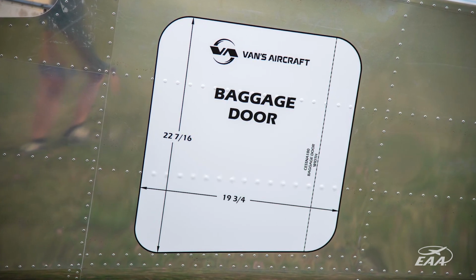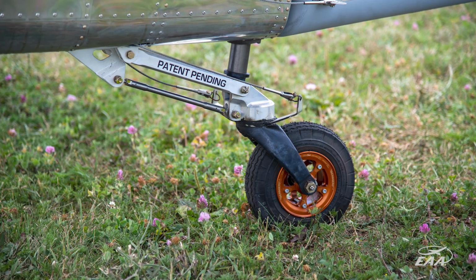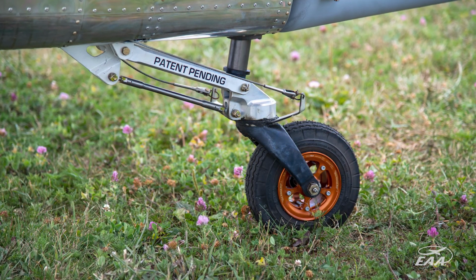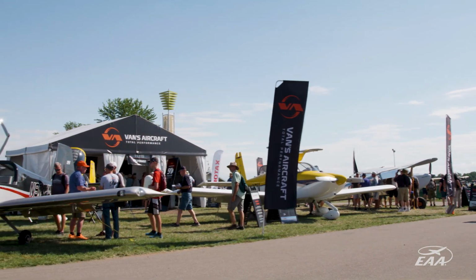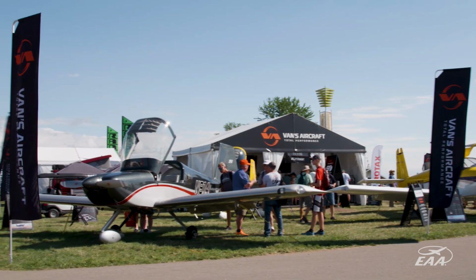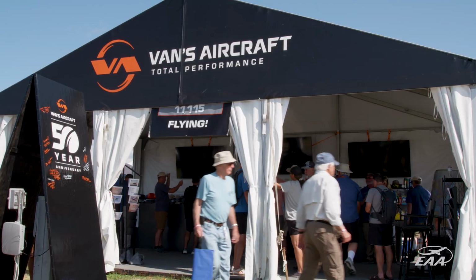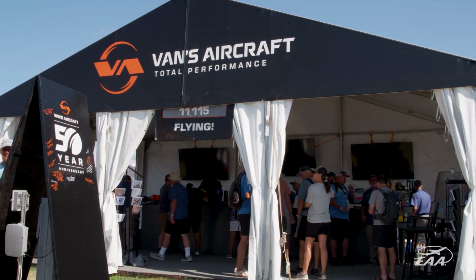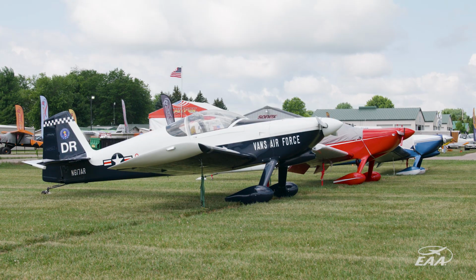Our job and our goal and our mission really in building kits for people is to make it possible for people to build their own airplane in their garage or in their shop. And the more refined the kit parts are and the better the instructions are, the more success people have in doing that consistently and building a really great performing, really safe and fun to fly airplane.